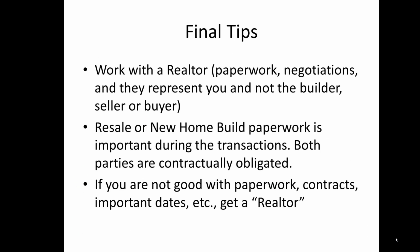Final tips. I highly advise, and I've said this before, work with a realtor. They're going to handle all your paperwork, your negotiations, and they're going to be the person that represents you. This is very, very important, and very dear and near to my heart, because I hear of a lot of people trying to go it alone, and disaster just happens. It's really difficult for a realtor to come in after the fact, after the option period, after the inspections, and after things weren't negotiated, to rewind the clock and fix things. You can't. Once time runs out on certain things that need to be done, it's hard to go back, and you're kind of stuck.